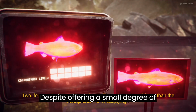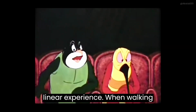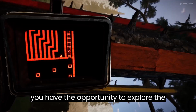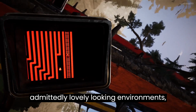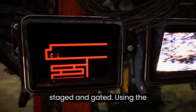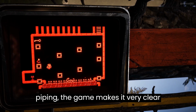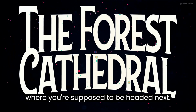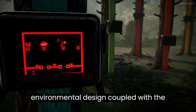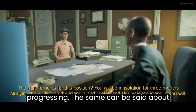Despite offering a small degree of freedom, the Forest Cathedral is quite a linear experience. When walking around in the first-person perspective, you have the opportunity to explore the admittedly lovely-looking environments, but the area is small and progress is staged and gated. Using the IRGB device and following luminous piping, the game makes it very clear where you're supposed to be headed next. Even if you get off track, smart environmental design, coupled with the occasional invisible wall, will keep you progressing.